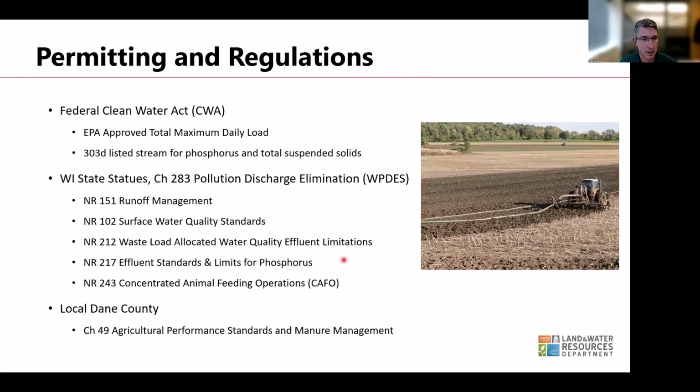One of the harder ones, and what makes it a bit more of a challenge here, especially in Wisconsin, is that we're one of the only states that has effluent standards and limitations on phosphorus. So there's actually a site-specific criterion that we have to meet in order to discharge the water to Pheasant Branch Creek. In addition, we've also got some local rules and regulations under our Chapter 49 Agricultural Performance Standards and Manure Management. This gets into the storage of those different manure products that we have on the back end, and also the storage on the farms.